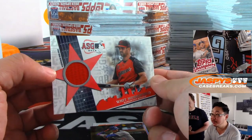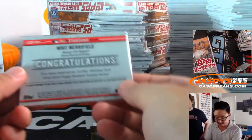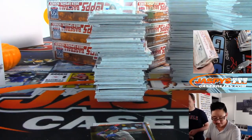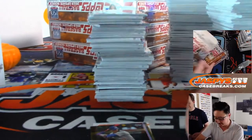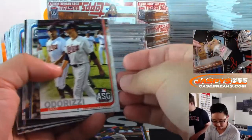There's Whit Merrifield, All-Star Game relic. For Corey and the Nats. Or I'm sorry, Scherzer was the first one. Corey got that one. And Royals for Brett Myers. I don't know why I was thinking Nationals. The red, yeah, I guess the red threw me off.